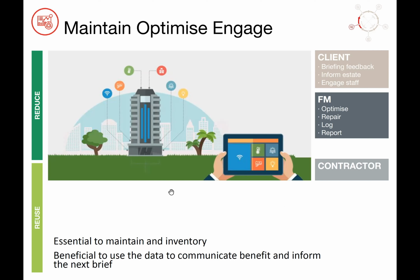I think the industry needs to be prepared for that. But one of the benefits for operators, if they buy into this, is that they start getting a lot more information about their building, and it allows them to optimize their building and also optimize within the wider estate. And as I've said before, also engage with staff. Clients are finding this is increasingly important in terms of recruiting staff and retaining them.